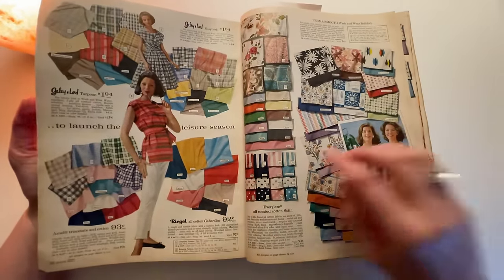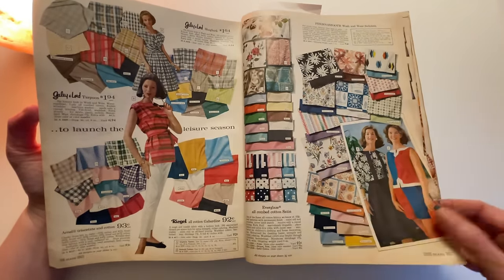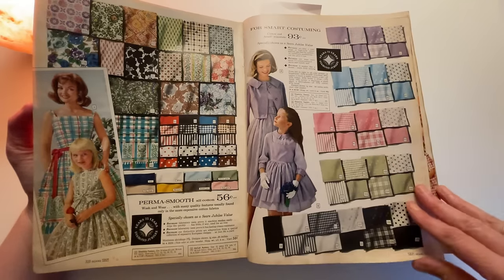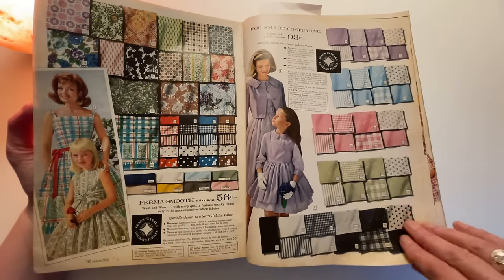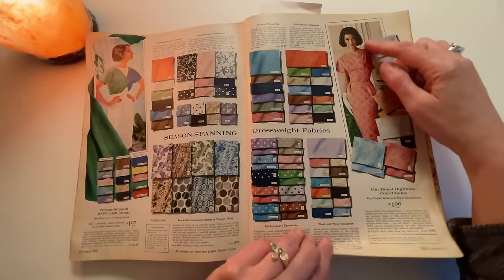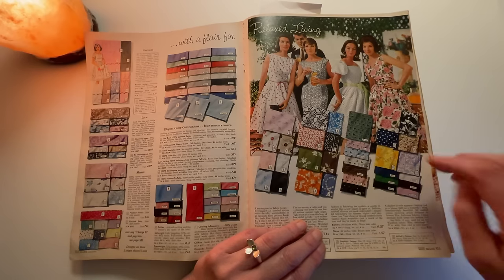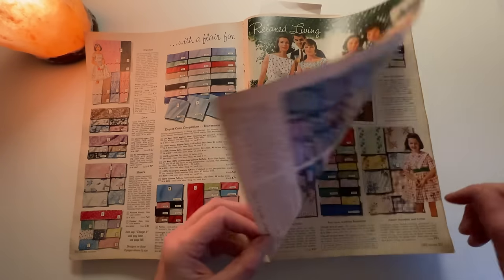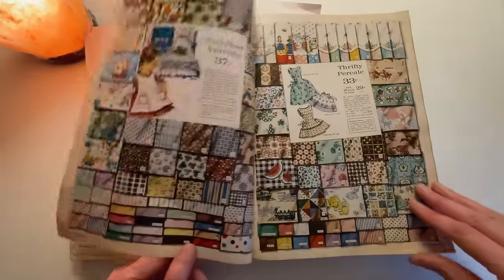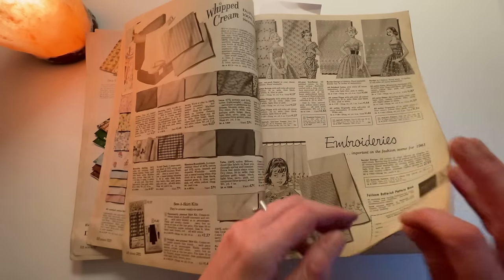Oh, that's cute. I love that whole outfit. Ooh, that dress is cute too. I think I had a dress sort of like this in the 80s. Little matching. Cute. Fabrics. Ooh, she looks like Jackie Kennedy Onassis. Relaxed living. Look at this dress, it's awesome. Love it. All the kids. So many patterns you could buy.